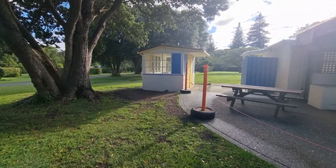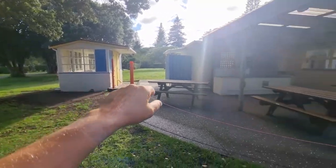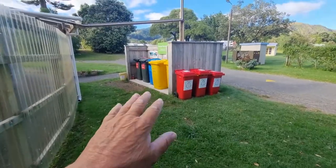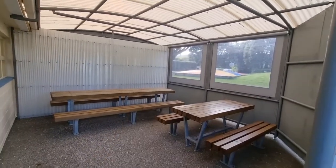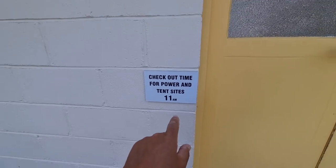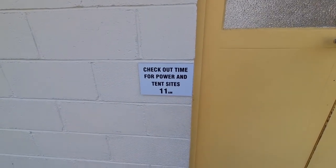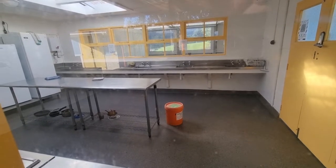This room here looks like a little laundry. It's got washing machines on there. And here's another barbecue area in here. Some more recycling. Brilliant. Nice little enclosed dining area. And this is quite good. Check out time for power and tent sites, 11 a.m. That's excellent. Looks like a really nice setup here.